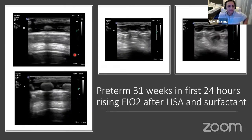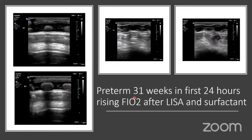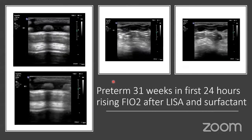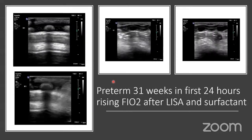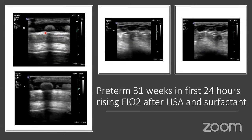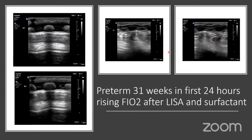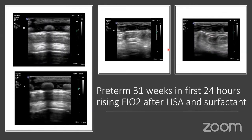Well, I think it's not a typical picture of what you'd expect in a baby with RDS. I think the R1 images look quite different to each other, which is quite concerning. In the top left-hand corner, I don't really think there's convincing sliding. I can't really see any B lines, although you can see quite a nice A profile. In the subsequent R1 images, the pleural line looks very irregular. The A lines don't look very typical either, and I wonder if there's some shred sign there as well.